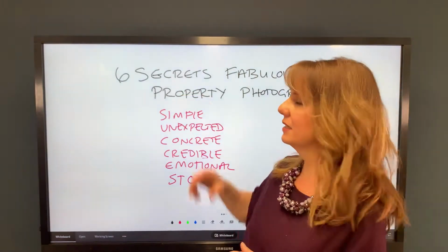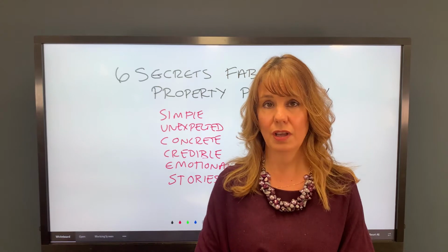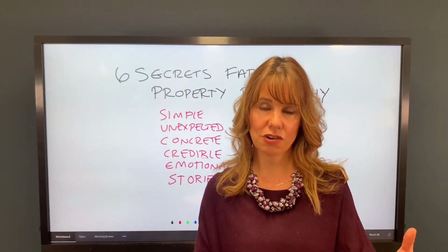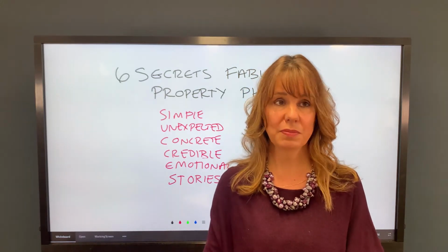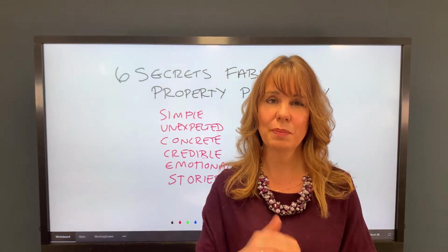Unexpected, it says the word secret. When you read it, you'll read some things that maybe you haven't read before. For example, make sure your agent and the photographer knows what time of day the sun is on the front of the house. It's probably something they've never even thought of before, but it's something that puts the agent in a good position, a position of authority.